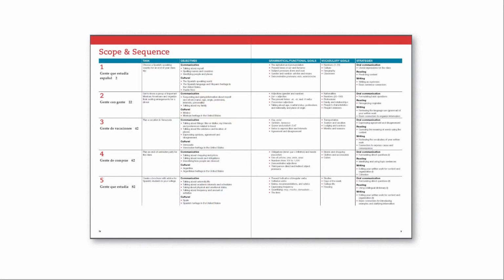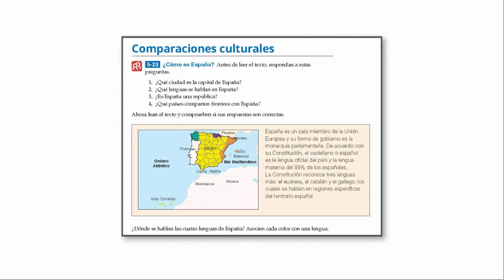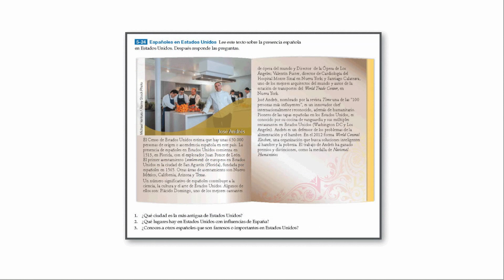The revised scope and sequence was extensively reviewed and expanded to facilitate processing and understanding of Spanish structures, their forms, meanings, and uses. Key grammar structures reappear at different points throughout the program. And with updated cultural comparison sections and corresponding activities, students are provided with a valuable exploration of the Spanish-speaking cultures and societies around the world and in the United States.